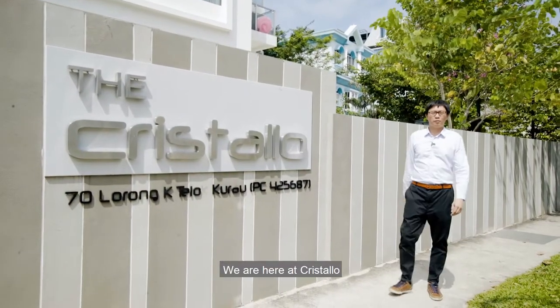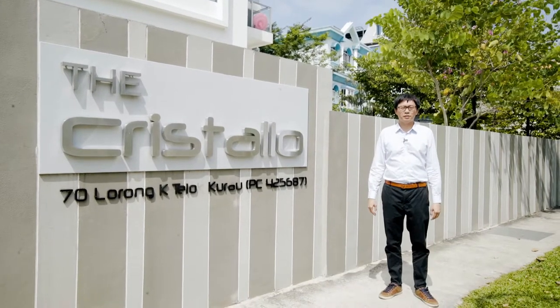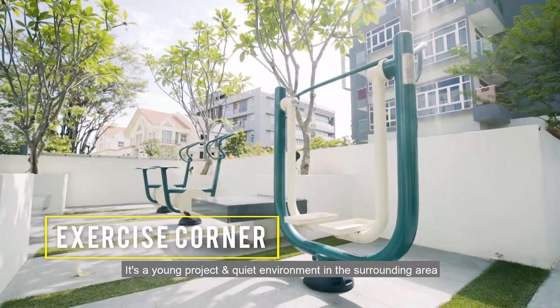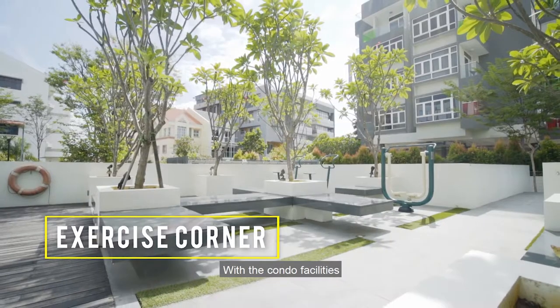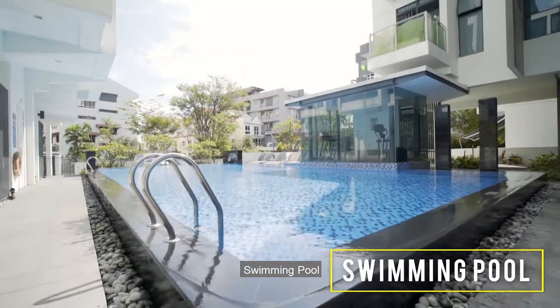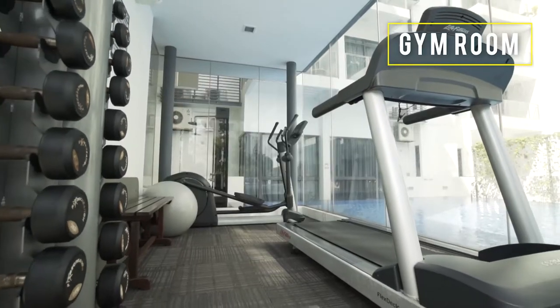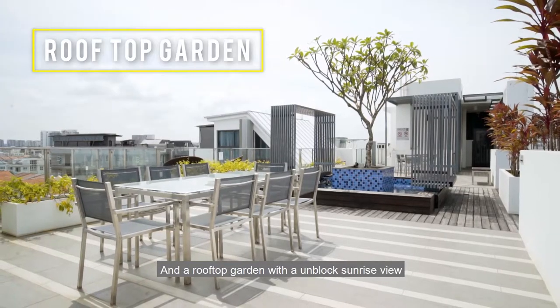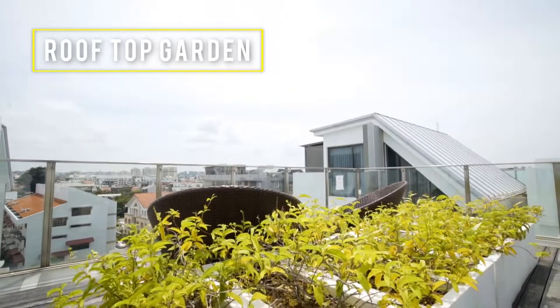We are here at Cristallo. Total unit is 74 units. It's from TOP 2015. It's a young project and quiet environment in the surrounding area. With the condo facilities: swimming pool, gym room, children playground, and a rooftop garden with an unblocked sunrise view.